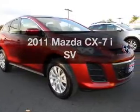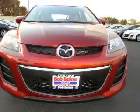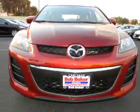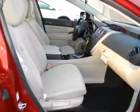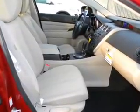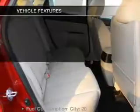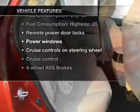Imagine yourself in this 2011 Mazda CX-7. This is the set of wheels you've been looking for. With an efficient four-cylinder engine connected to a smooth shifting five-speed automatic transmission. Stand out from the crowd with premium wheels. Brake safely with the anti-lock braking system. And with these notable features, you won't want to miss out on the opportunity to own this amazing ride.